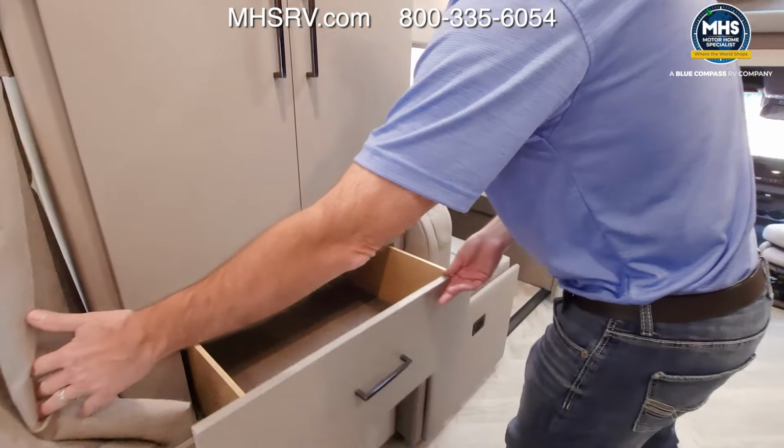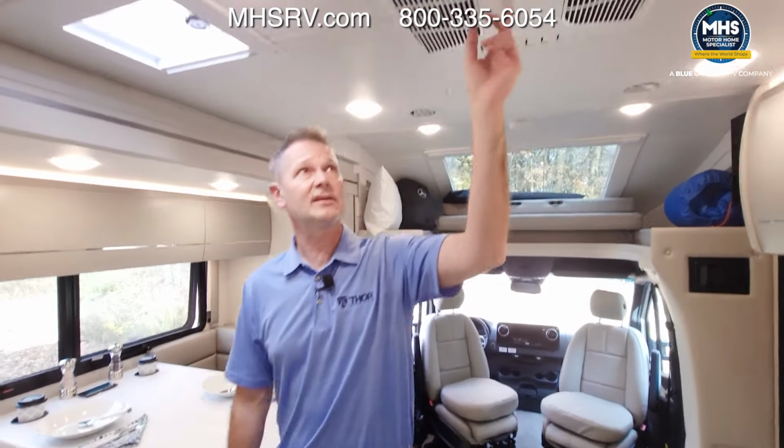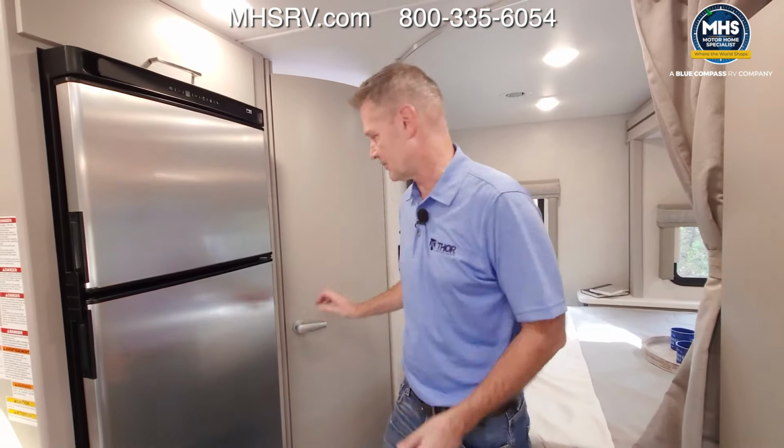As you look around, this is our Alpine gray cabinetry work, and it is the gray stone decor, so just a great look. 15,000 BTU AC. Right there, there is a heat pump on there, so on those days when it gets just a little bit cool, fire up the heat pump.